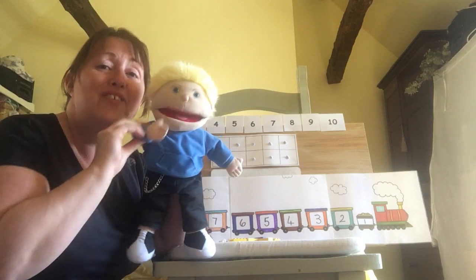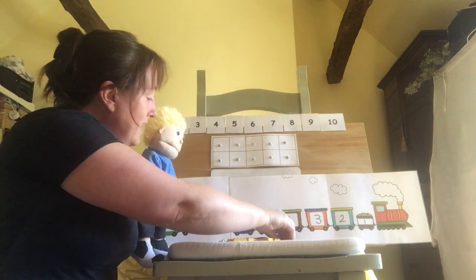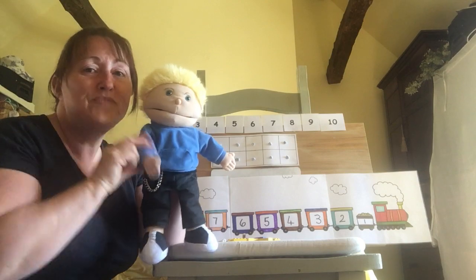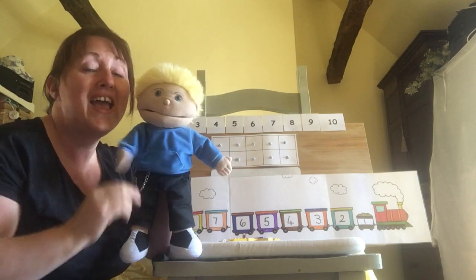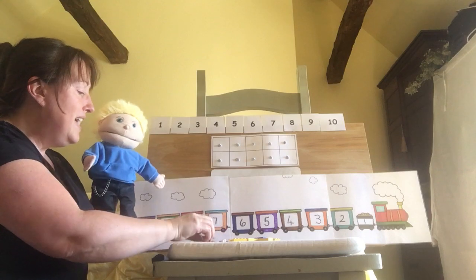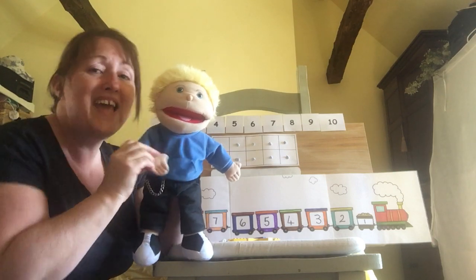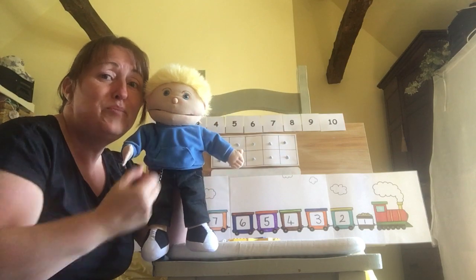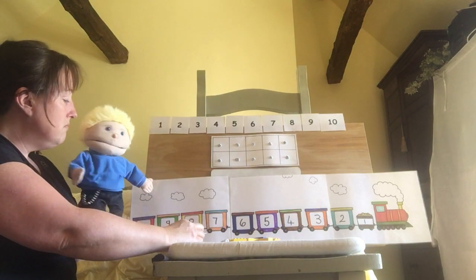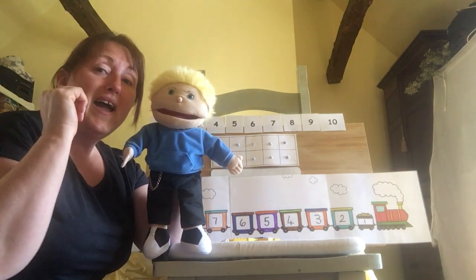Choo-choo train, chugging down the track. How many carriages is it pulling back? Count with me. Six carriages added on the back. Seven carriages added on the back. Eight carriages added on the back.